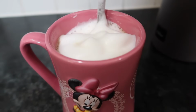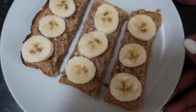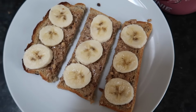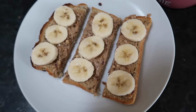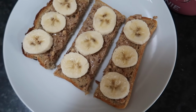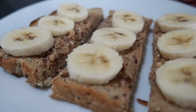I literally love it. Since I'm showing you my coffee, I thought I'd show you my breakfast too. I just have peanut butter and toast with bananas on top. That probably sounds really disgusting if you've never tried it, but honestly I really like it. Shafa started doing this a few years ago and now I'm just addicted to it, to be honest. My breakfast. Oh, that's a cool shot.